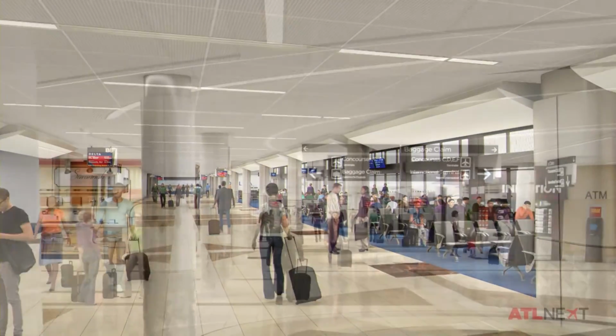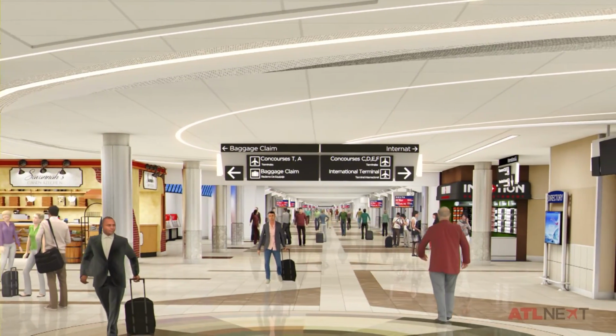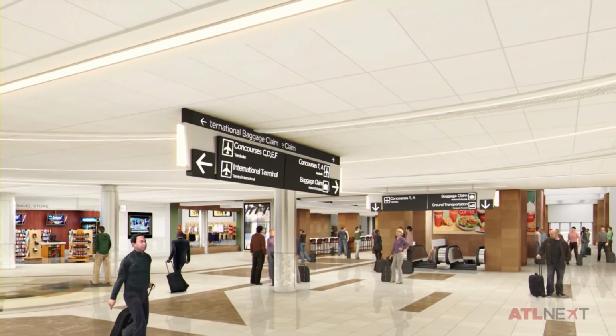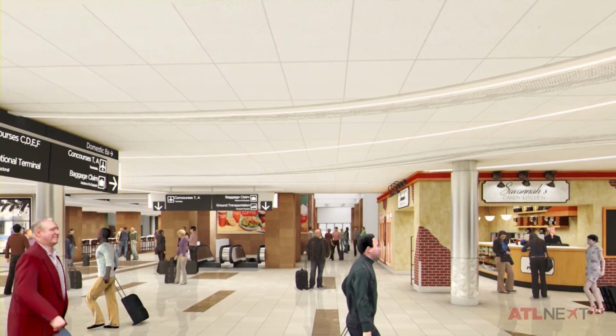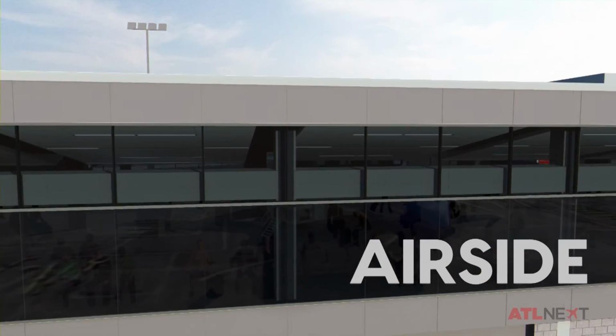To accommodate future growth, Hartsfield-Jackson will build a new Concourse G that will be connected to the international terminal. It will house 10 gates. In addition, the airport will extend Concourse T with 5 gates. These new gates will help us accommodate more passengers and even more airlines.